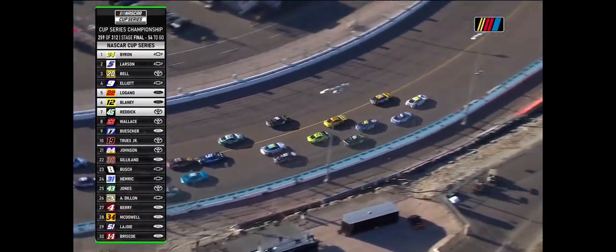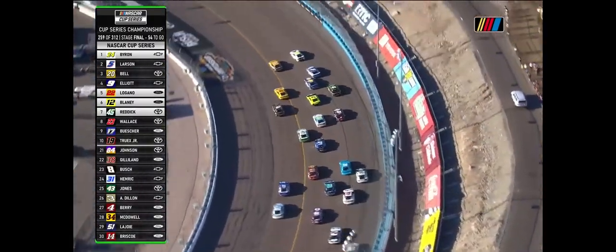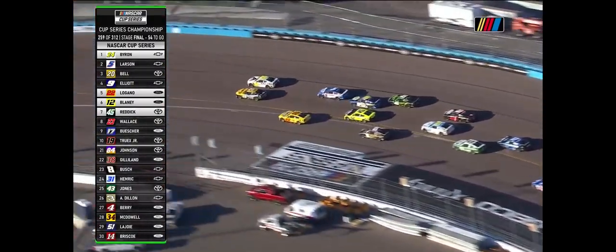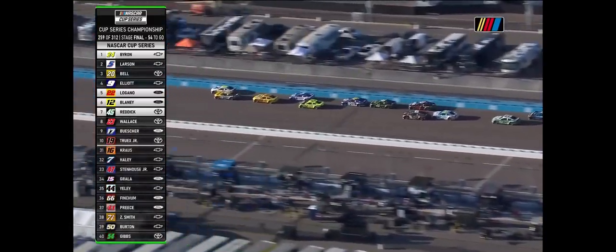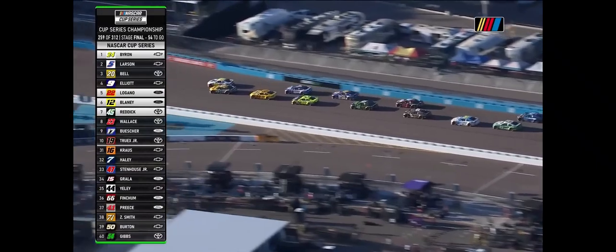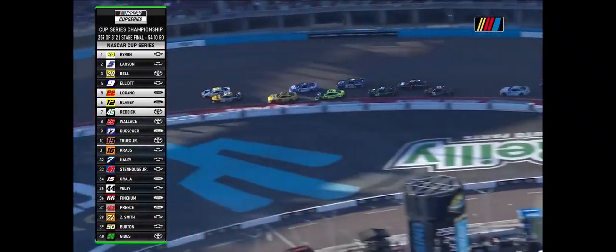Contact early on that restart. Look at Reddick. He's going on that high line again. The 12 right in the middle. Blaney tucks in behind his teammate. Reddick gets blocked by the 9. Logano through to 3rd. Blaney battling with him in the 5.